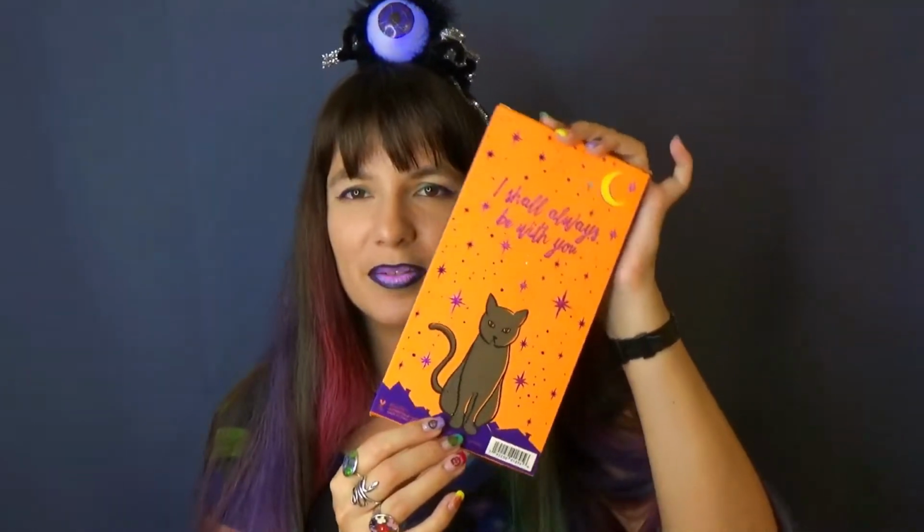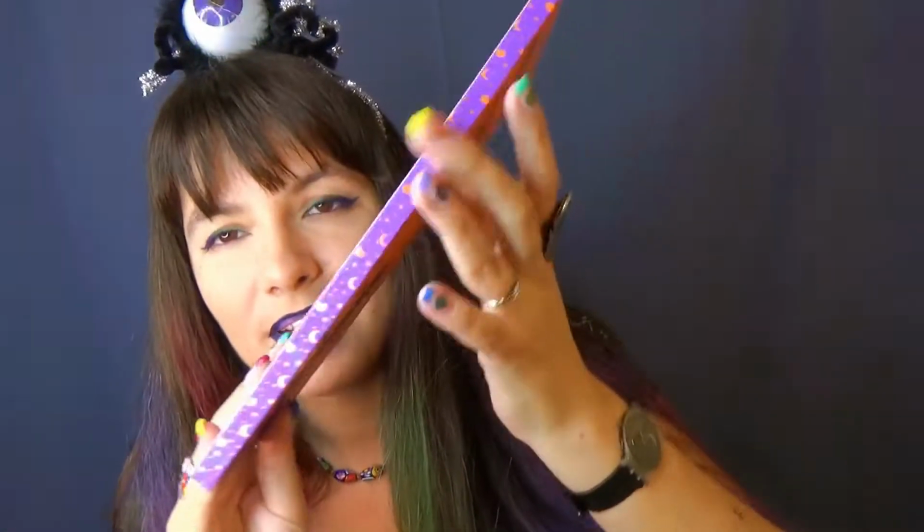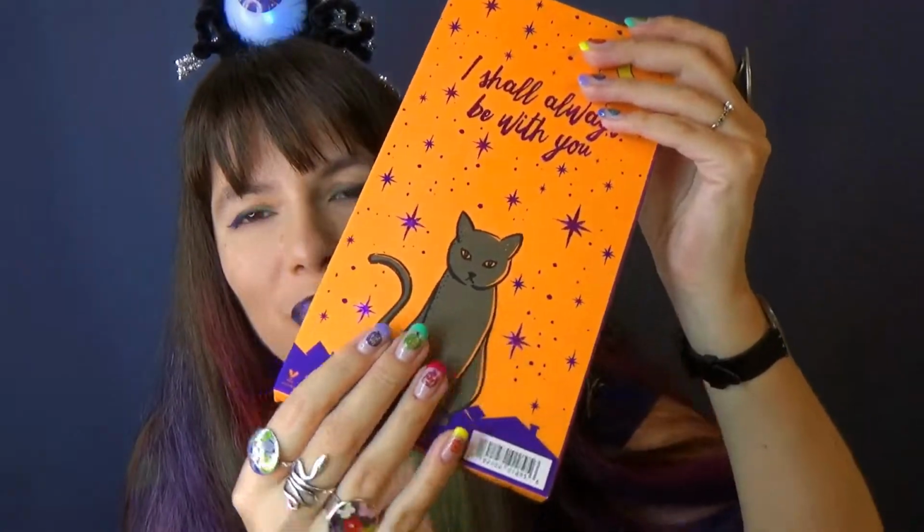And let's go into the haul right now. So first of all, let's see the Hocus Pocus collection items. And the packaging, guys, the packaging is so on point. Like even the sides of the packaging, they're so cool.